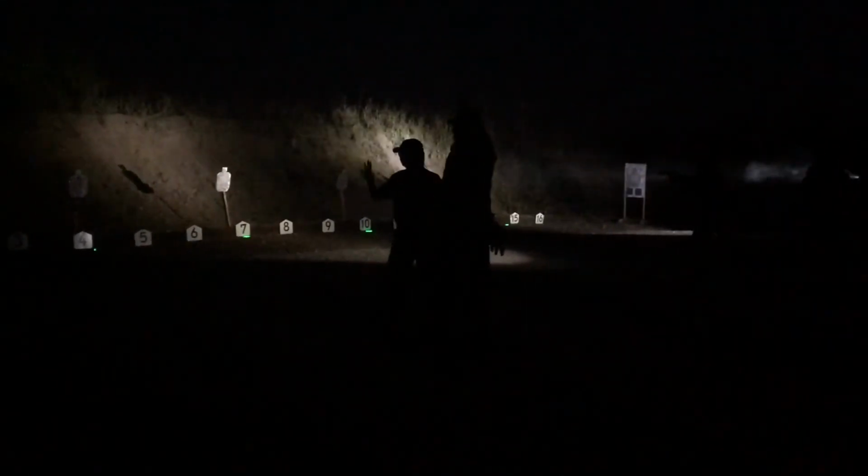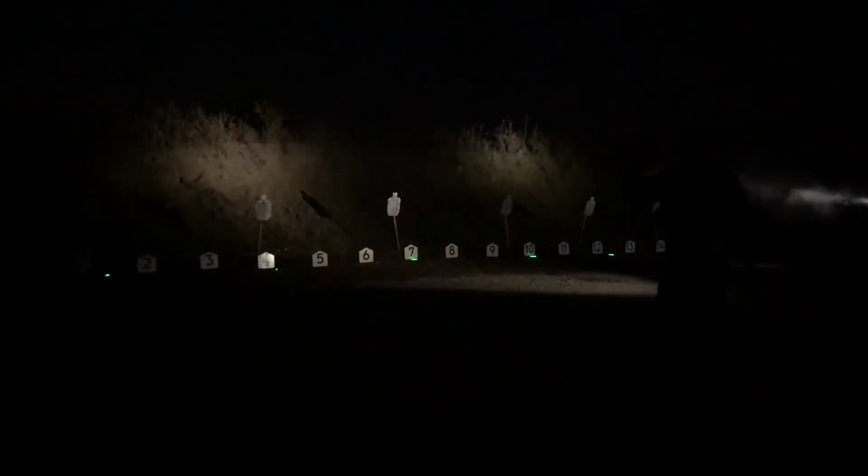The night culminated in a massive low-light scenario where each of us got to run the entire range of steel by ourselves, which was neat. Connor would call out targets, and we had to safely move around and engage from behind cover or concealment.